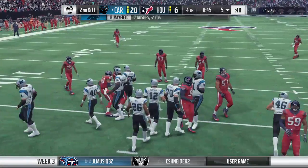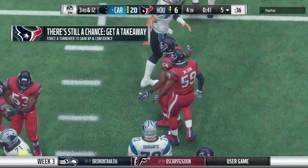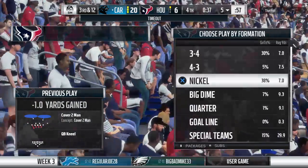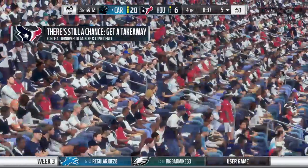Down to a knee here. The defense still with a couple of timeouts. We'll see if they want to use them. The Panthers on 3rd down, 6 conversions in 9 tries. They've done a great job of picking these up. This is 3rd down and 12.